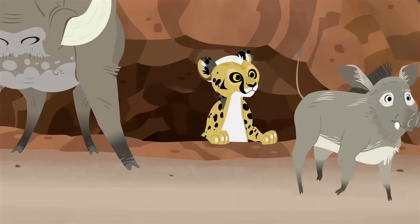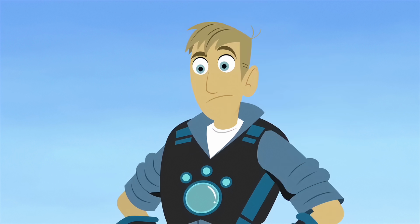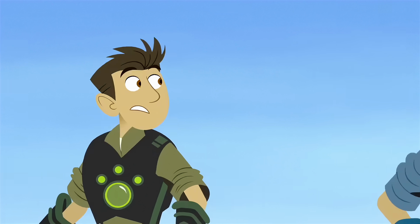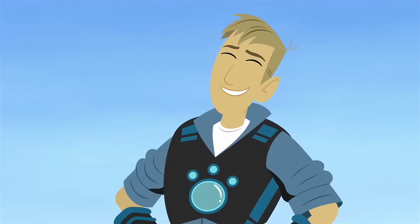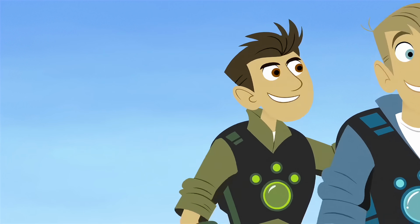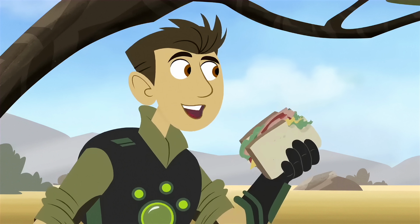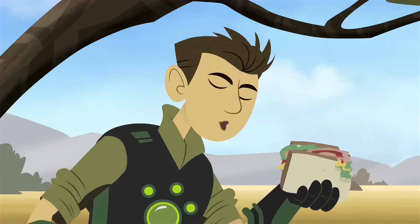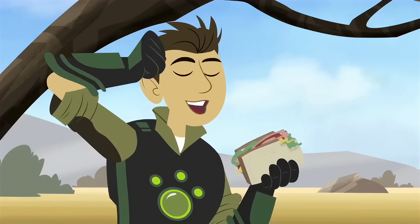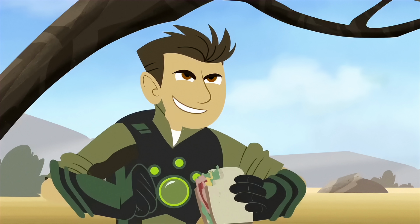Ooh, getting Spot Swat away from his new mother? That's gonna be a lot tougher than we thought. The lion's back! No, that's just my stomach growling. Oh, okay. Well, let's have lunch then, and come up with a plan. All right, let's review. Our cheetah cub has been adopted by a mother warthog. The mother warthog is very protective, and has a very hard head with tusks, and is tough enough to hold off a lion.